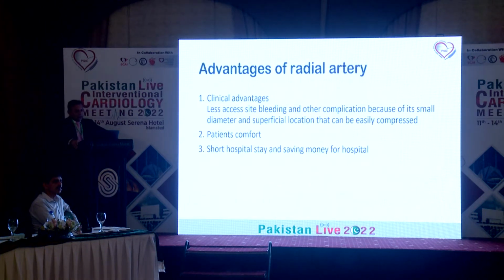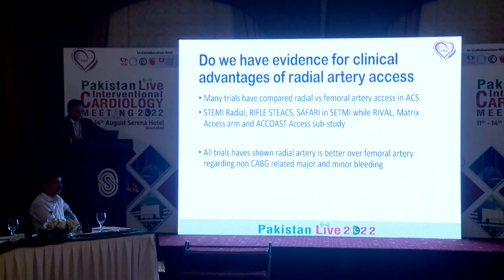There are clinical advantages because it has been documented there is less site bleeding and even less mortality in some of the trials. There is patient comfort, less hospital stay, and less expense for the hospital. Do we have evidence?